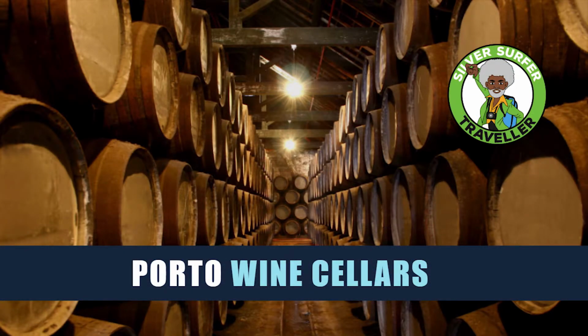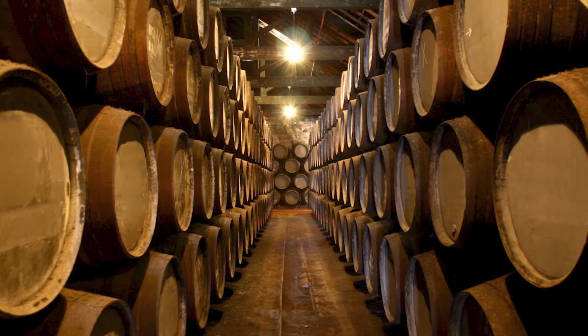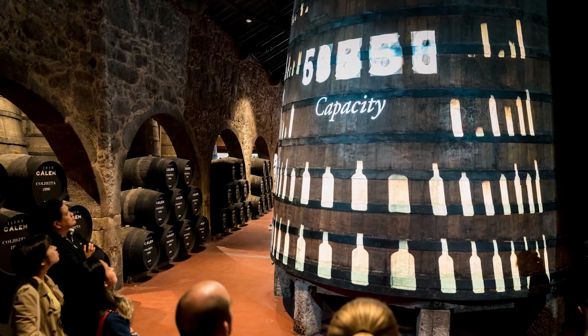Now, if you're in Porto, then a trip to the Porto wine cellars on the other side of the Douro River shouldn't be missed. In the true spirit of discovery, what better way is there to explore a place than to do it sampling the local brew and soaking up the local history at the same time? You'll get regular tours of the many wine cellars where you can learn more about the history, find out and taste samples of the different types of port. In fact, some of the most famous brands in the world have wine cellars here. Brands like Sandyman, Taylor's, Offley, for example.